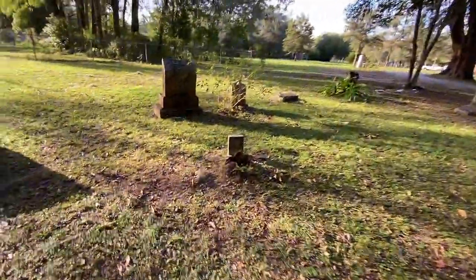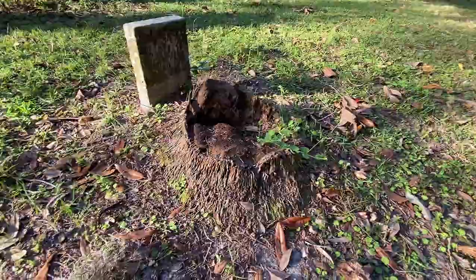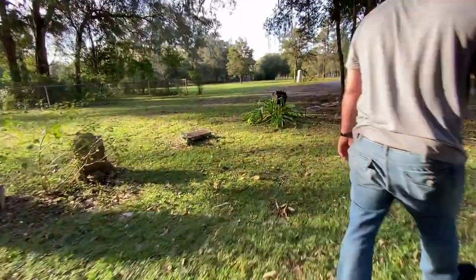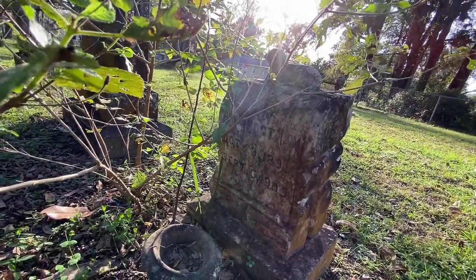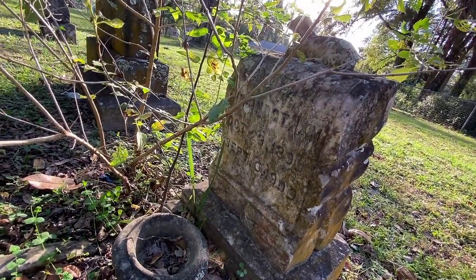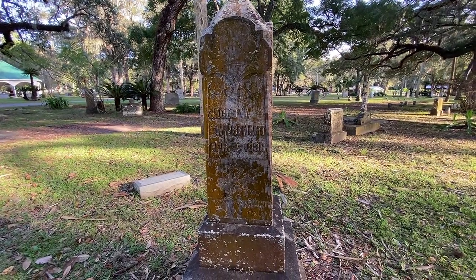Oh, look at this. Here's another tombstone, babe, with a tree trunk in front of it. Somebody cut the tree down years ago, you can see, but it's right in front of the tombstone, which is really odd to me, but you can't even see what it says. What does that say? That one's really old. Look at this one. April 2nd, 1836, y'all.